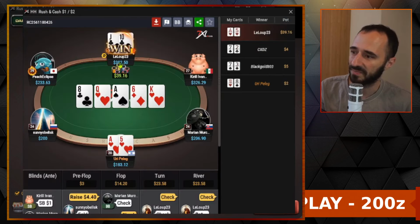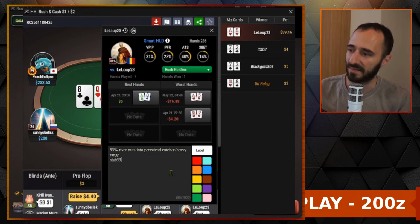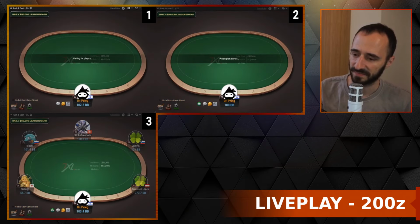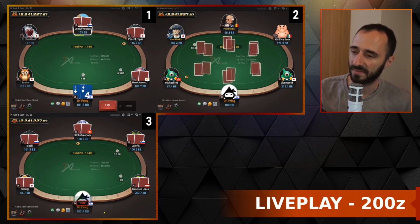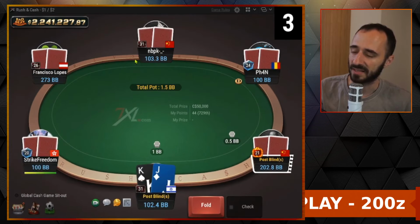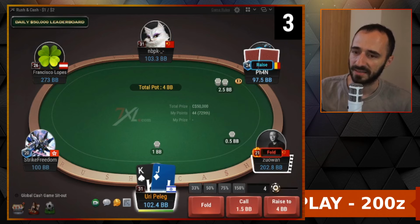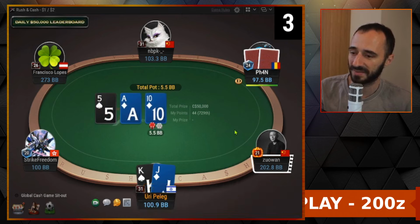Now, our other player with jack 10 went 33% river nuts into perceived catcher heavy range, and he went stab 33 check with open ender. So both of these are what we call puzzle pieces. Imagine, you might have thought, or I might have thought, that his river bet is nice to check raise, and maybe I get there with something like king jack or pocket jacks, etc. So important puzzle piece for the future, so I'm not ever tempted to do that, right?